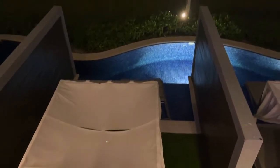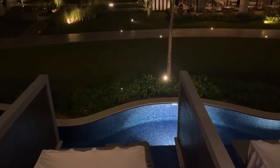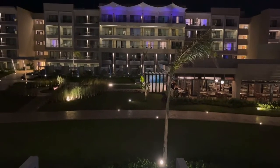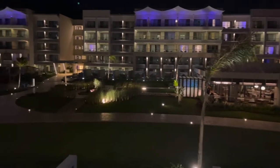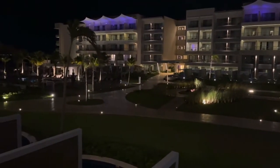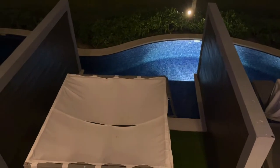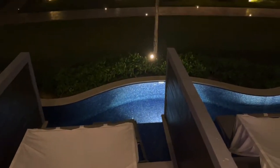They said they were full, so they didn't have any upgrades. So we just kept our balcony room, our suite, junior suite, which is nice too. But it would have been nicer to have a walkout patio, walk into that pool.